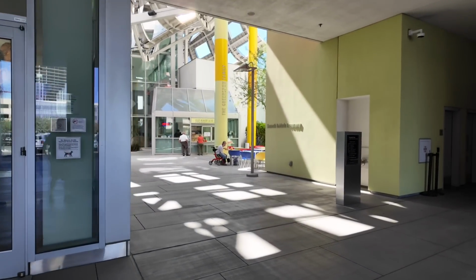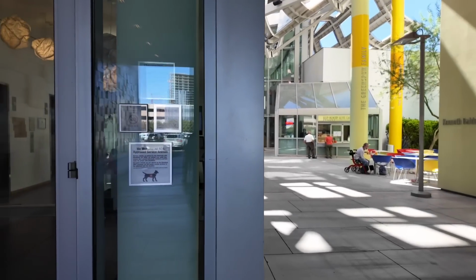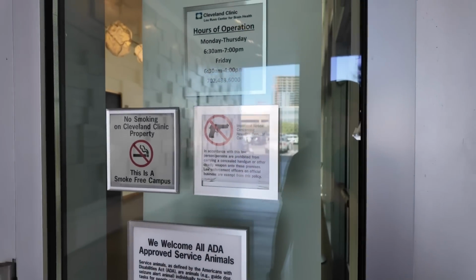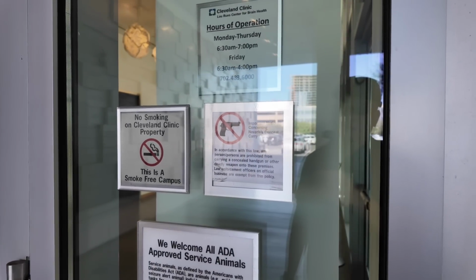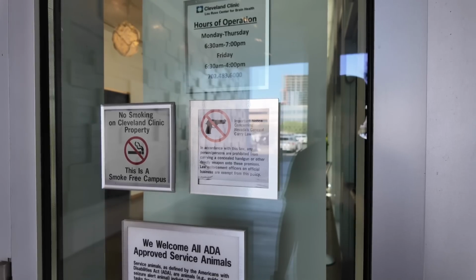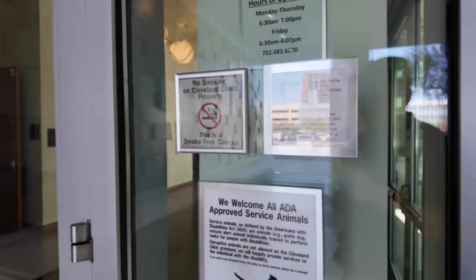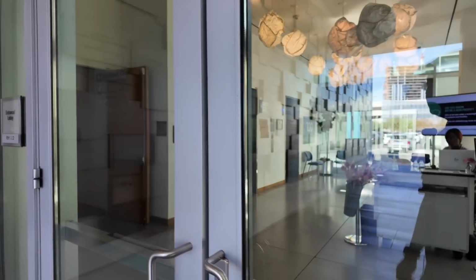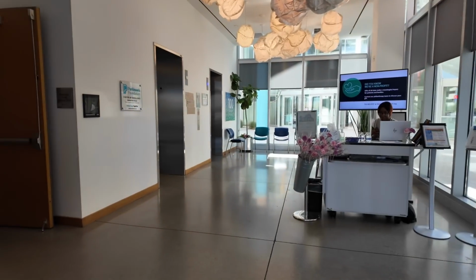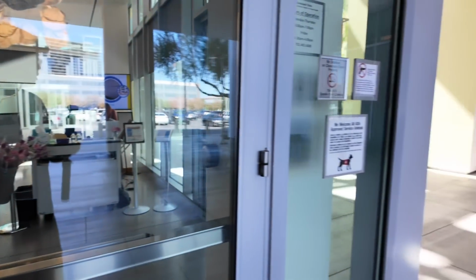All right, so I guess that is what we were looking at earlier. And let's see what's this here. So this is the clinic over here. Let's take a quick look inside. I don't know what's going on. Oh, it's just an elevator bank. No, nothing interesting.